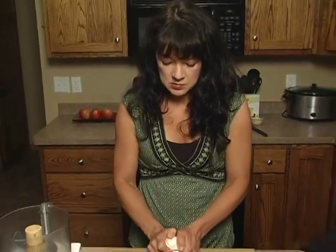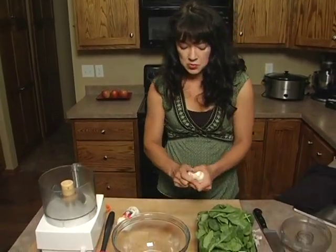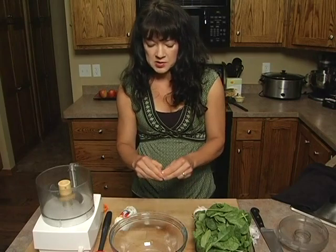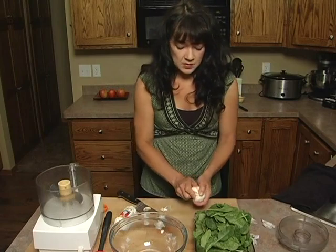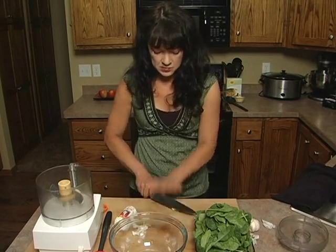So while that is heating up, I'm going to take 3 cloves of garlic. We just need to get the paper off, and that's going to go into the processor. We don't need to chop it because the processor will do the work. And one more. Of course, garlic is one of the things that's very high in sulfur and is shown to raise glutathione.